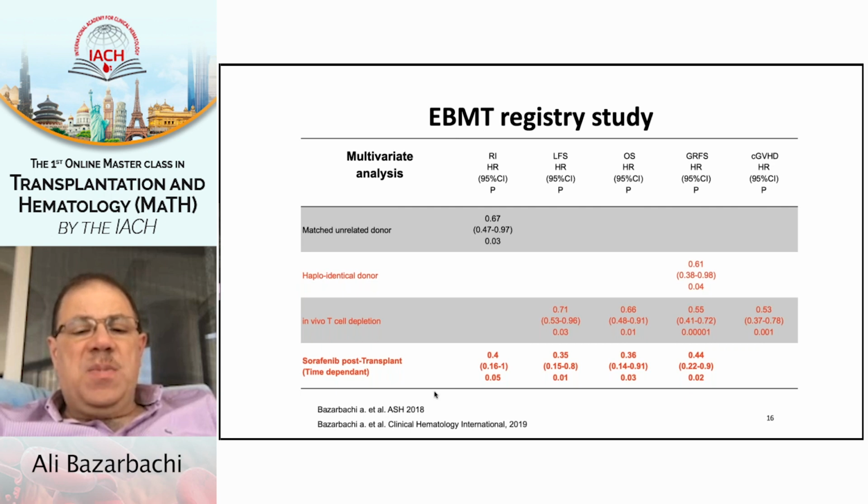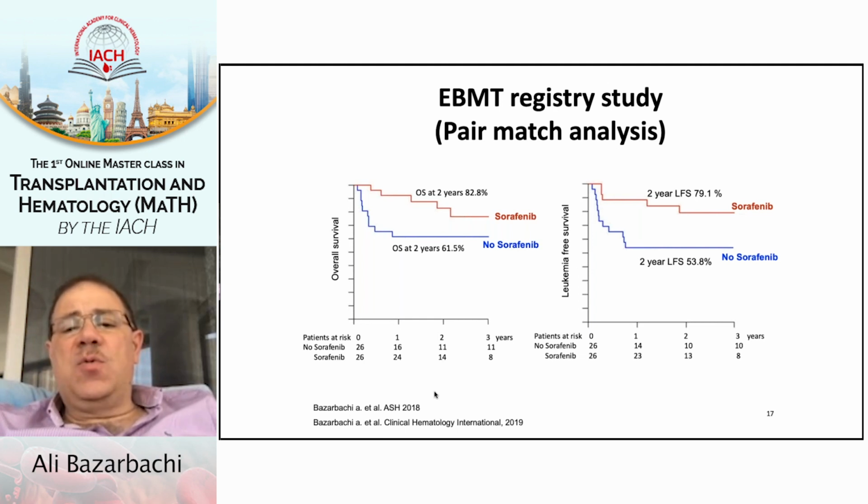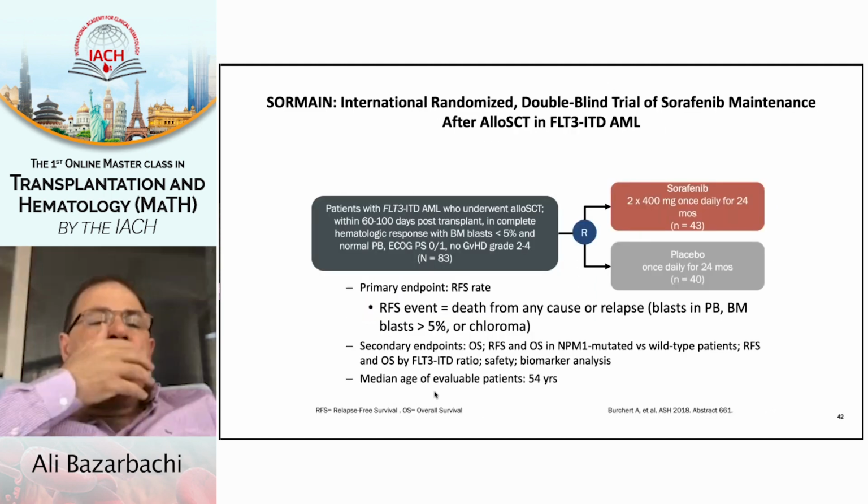So this study was published in Clinical Hematology International, which is the official journal of the International Academy for Clinical Hematology. And you can see here the pair match analysis in this study showing a 2-year leukemia-free survival improving from 53.8% to 79.1%, and 2-year overall survival improving from 61% to 82.8% with sorafenib.